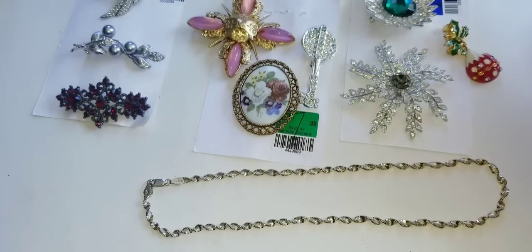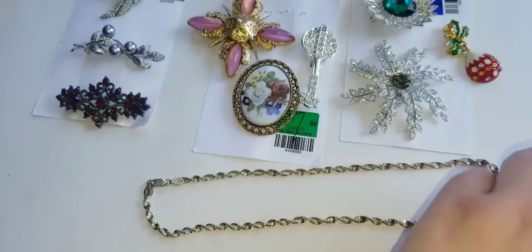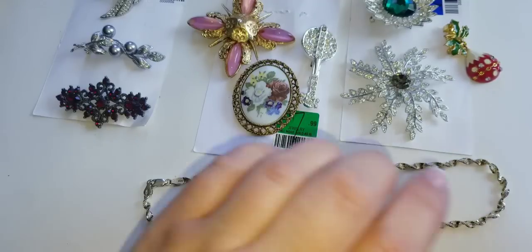Anything under one pound, domestic shipping is $5. Over that, it's going to be a few more dollars. That's pretty much it.